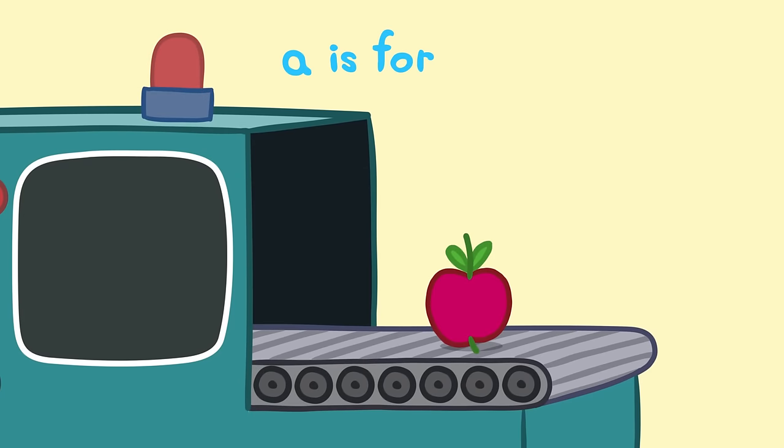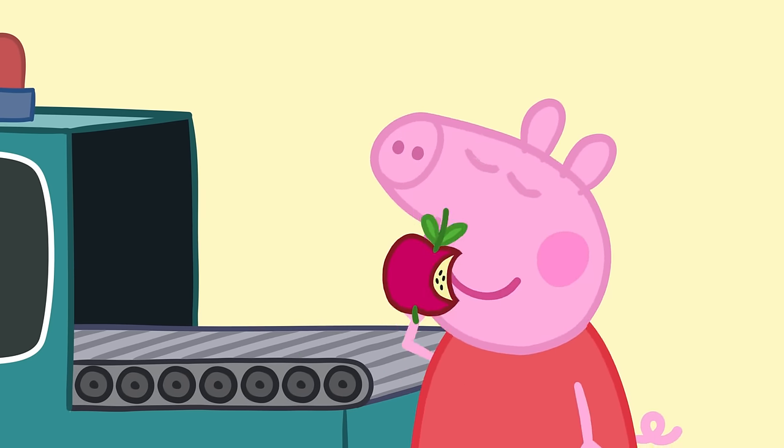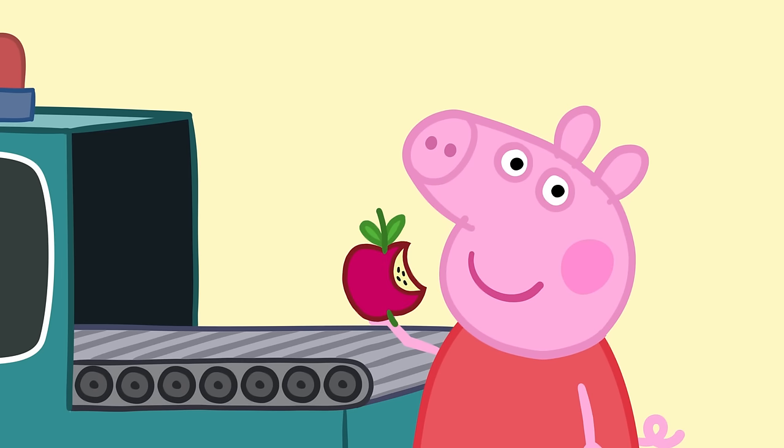A is for... That is right. A is for apple. Apples make a healthy and sweet snack. Yummy. Well done for naming all the items that start with the letter A.